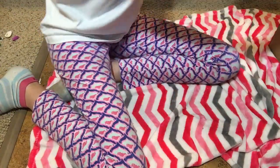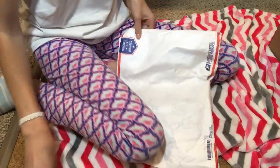There is so much mail. Me and my mom, like, cleaned it all today, and now there's, like, a ton more.